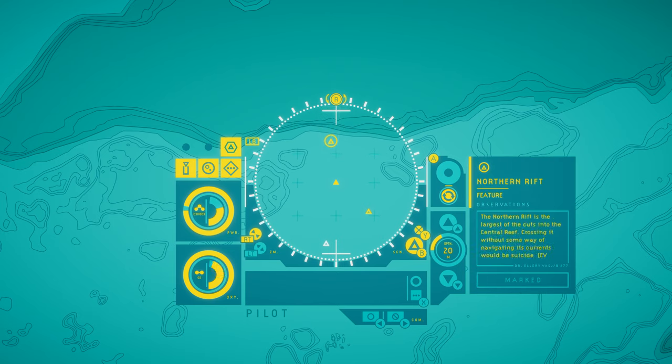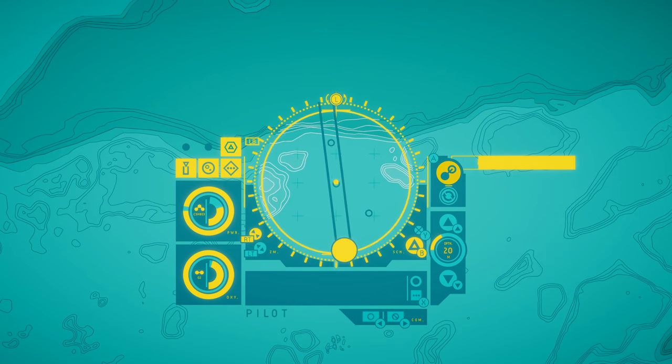Northern Rift. The northern rift is the largest of the cuts into the central reef. Crossing it without some way of navigating its currents would be suicide.